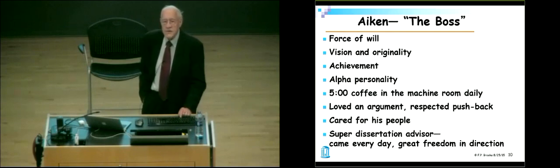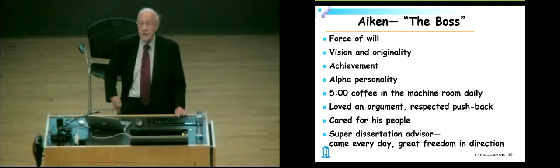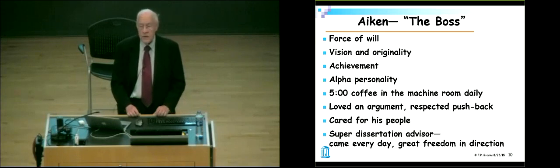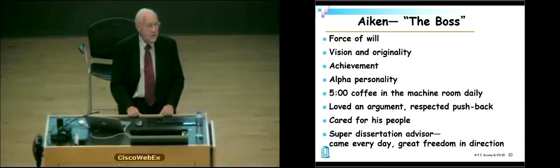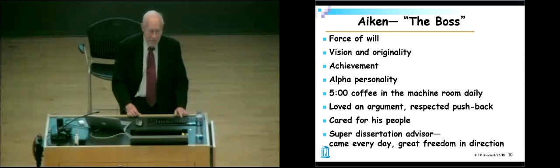Surprisingly enough, he was a super dissertation advisor. He gave a great deal of freedom in which way to go. And he came to the office every day and wanted to see the new prose. Guess what? There was new prose every day. And so most of us finished in 3 years. So there's an example for those of you who are thesis advisors.